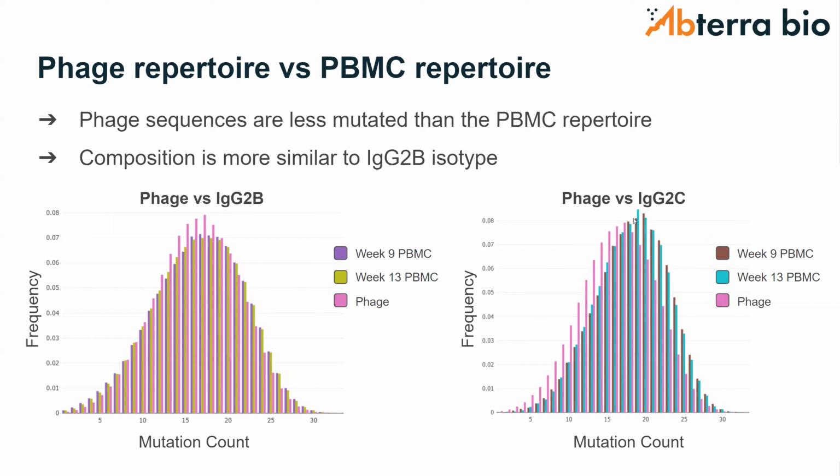But based on this analysis, it looks like the isotype that is best represented in the phage library is the IgG2b. So here on the left, we see that the phage distribution of mutations is quite similar to both the week 9 and the week 13 PBMC sequences that were of the IgG2b isotype. And that is typically the more abundant isotype that we see in PBMCs. Compared to IgG2c, phage is a little bit less mutated. And in general, this is what we see across background repertoires, is that the IgG2c sequences tend to be a little bit more mutated than IgG2b.